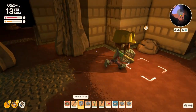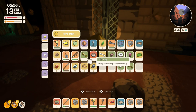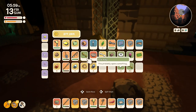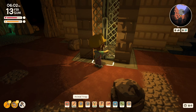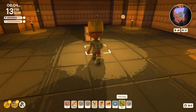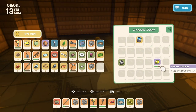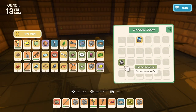But we do have a treasure room. Glad I brought keys. That's strange. There we go. And what have we got? Iron bar, copper bar, iron pickaxe, a miner's helmet, some blue paint, and an old contraption.